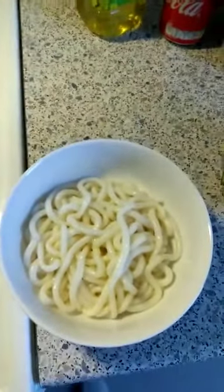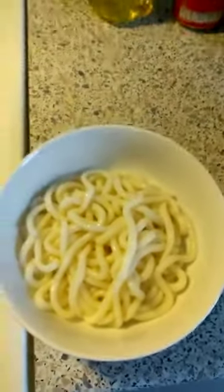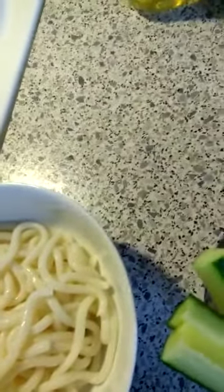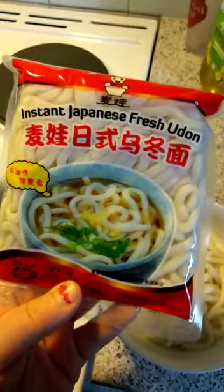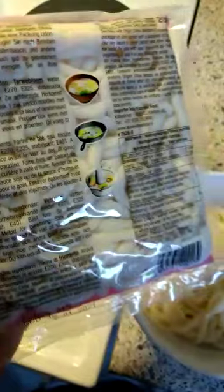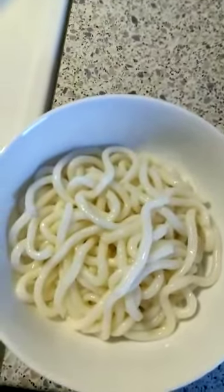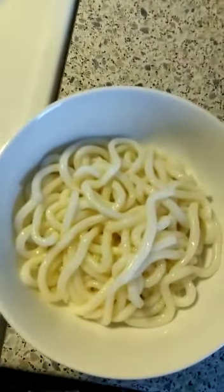So it should be good. This is not a specific recipe of anything. I just noticed that I better use these udon noodles because I have like 3 or 4 more of these. It's this brand, Instant Japanese Fresh Udon. And it should be getting old soon, so I'm going to use these.